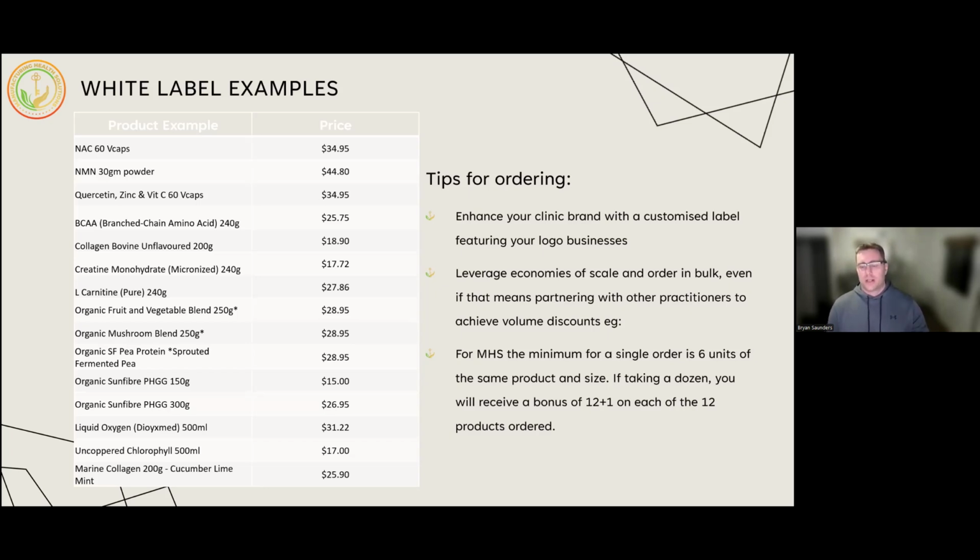That product formulation is probably not going to change unless we get some feedback from either the end users or the practitioners to say, hey, can you tweak this, that, or the other thing? Those are established products, and production runs basically occur on those. What we do is you add an extra $1 on the price that you see there, and we will add your labels so that you sell those products. This reflects the purchase price for yourself. It's not a reflection of the end user sale price.